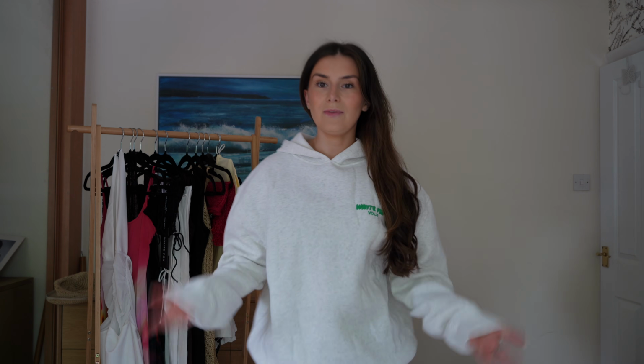I do like the fit of this, but in terms of would I pay full price for this, which thankfully I didn't because there was a discount on it, I definitely would not pay full price for this. It is just not worth £55, and I know that I have a very expensive taste when it comes to hoodies. I love my Worst Behaviour ones. I want to be clear, I'm not comparing it to that because that's £100 more than this and it's a totally different ball game in terms of quality.